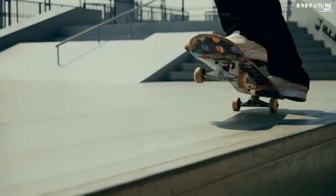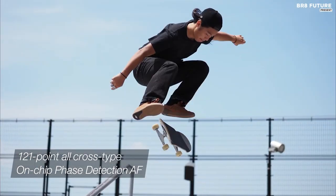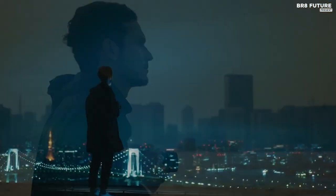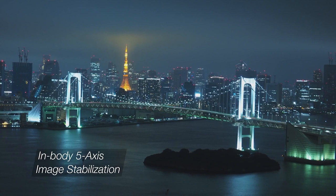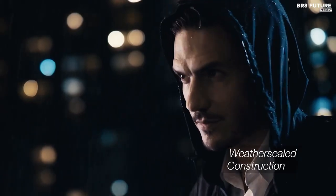In terms of design, the E-M5 Mark III is sleek and compact, making it an ideal choice for vloggers who are always on the move. Priced at $999, the Olympus OM-D E-M5 Mark III is an investment in quality vlogging equipment that is worth every penny. Whether you're a seasoned vlogger or just starting out, the E-M5 Mark III is a camera that you can rely on to help you create the content that you want to produce.